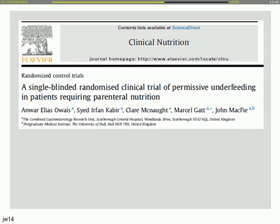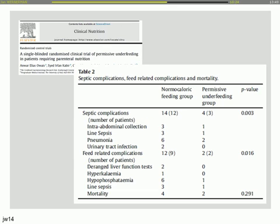But as they often have in the United Kingdom, they have a nutritional team which basically was contacted. And these patients who were, for some reason, which is maybe just the opinion of somebody, not suitable for enteral nutrition, were consecutively randomized to 100% or 50%. They weren't measured by indirect calorimetry or anything, but still. And the results that they demonstrate here is more complications in the 100%.